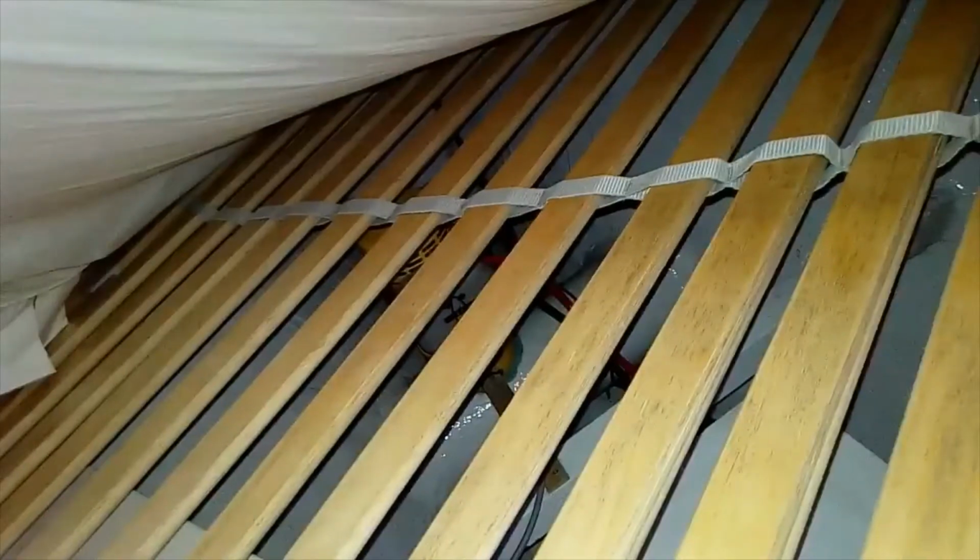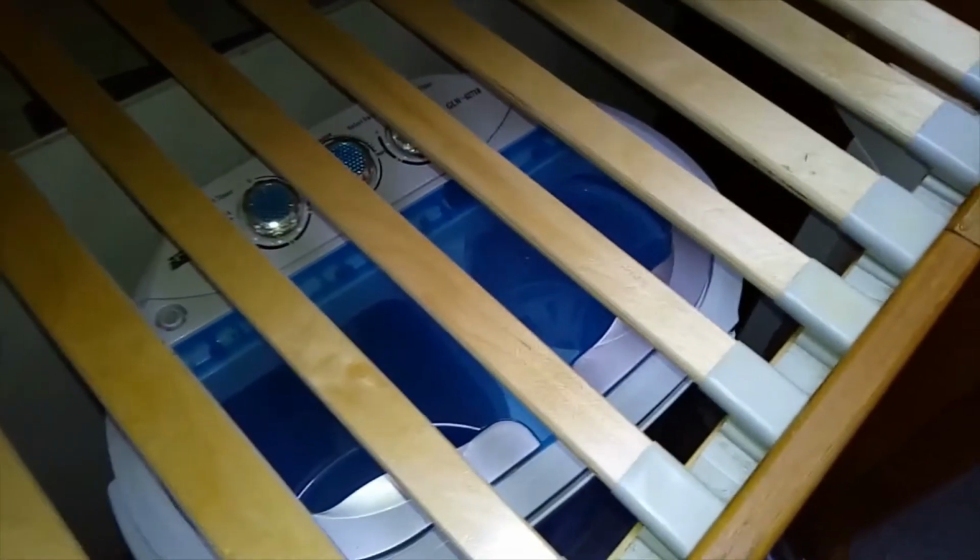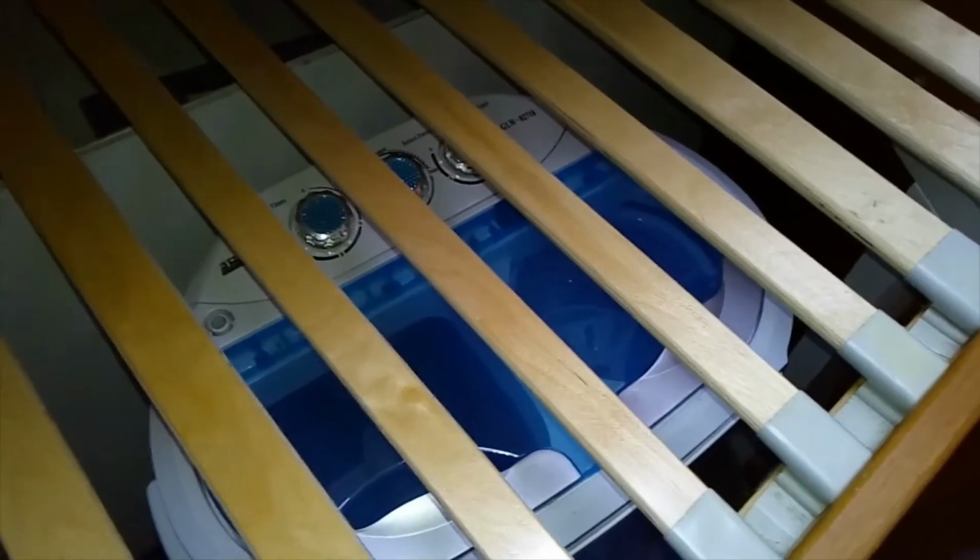I don't know how well, if at all, you can see through the slats there, but if you can a little bit, you'll see that the bow thruster is underneath there, and a battery box with 2 batteries, and underneath there is my little washing machine. Believe it or not, I've got a washing machine on the boat. Twin tubs, remember those? That's a little twin tub.